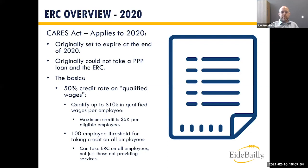But essentially, if you're under that threshold for 2020, you can claim all wages paid during the eligibility period. If you're over that threshold, you can only claim wages or health plan costs paid to employees that are not working at least part of the time. So that's kind of what we were looking at for 2020. Most of those rules still apply, and there are some retroactive changes that Jim will talk about now.